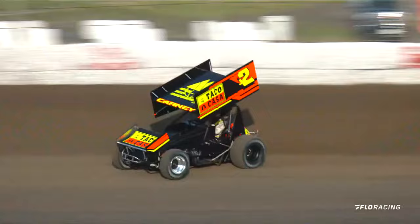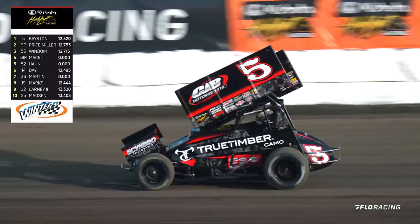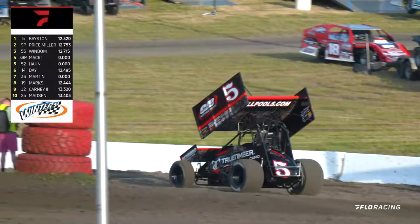Checkered flag comes out. We've got a driver that nearly got to the top of the speed charts, but he ends up in the second position overall, and that is Spencer Baston. As drivers come to complete their final lap, Spencer Baston second quickest overall at 12.320. Still fastest overall is Brad Sweet at 12.187. Baston now second. Cy Lynch is third at 12.342.